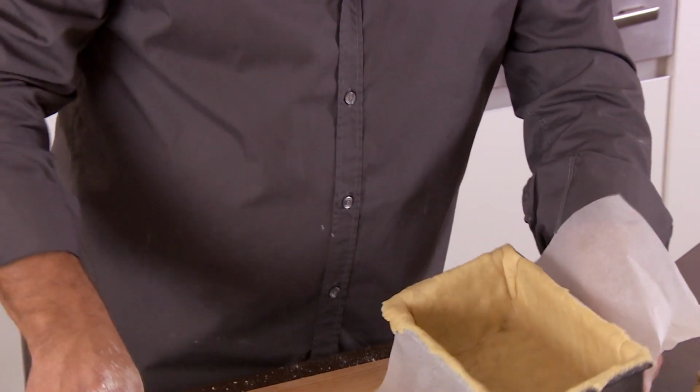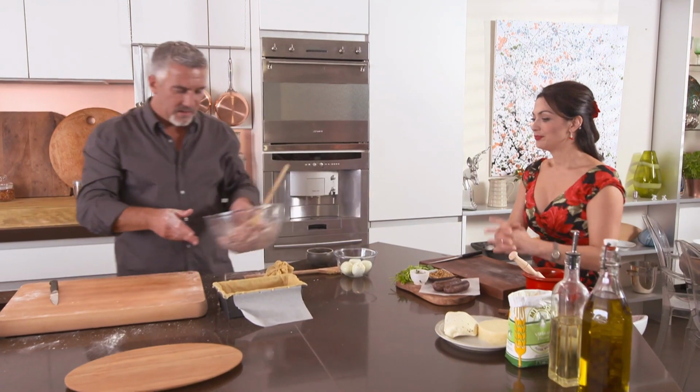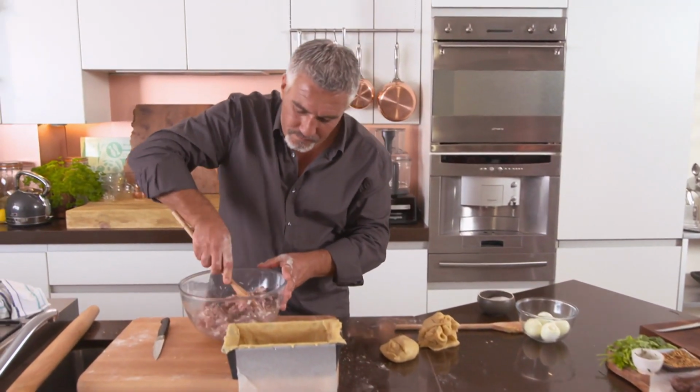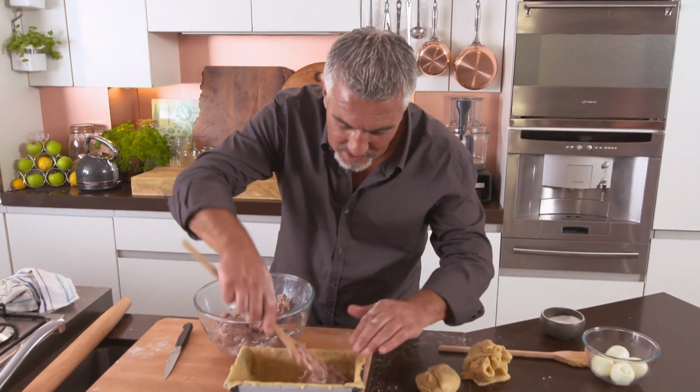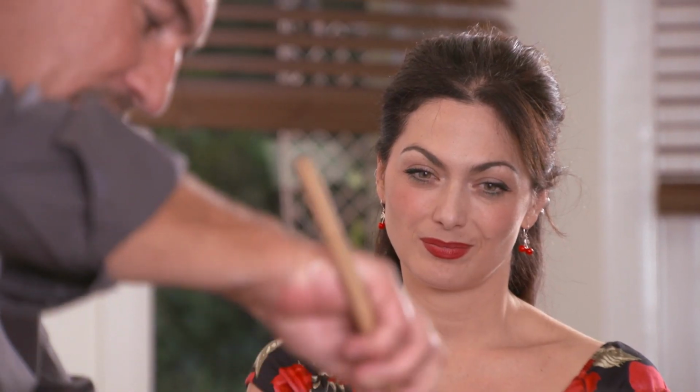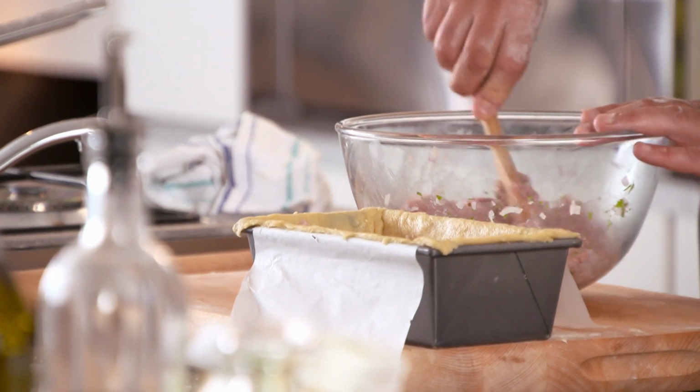That is now ready. If I can take your... Oh, beautiful. There you go. Thank you. Now I'm going to start by layering the bottom with this beautiful heady mix of sausage meat right the way down, pack it right into the corners.